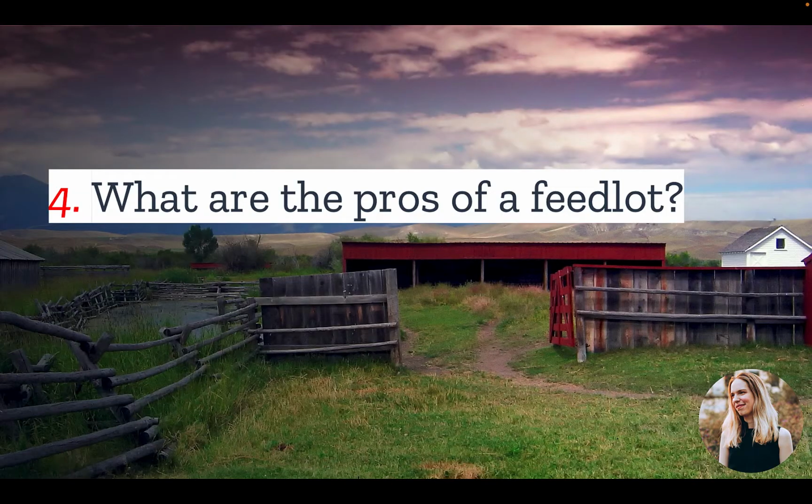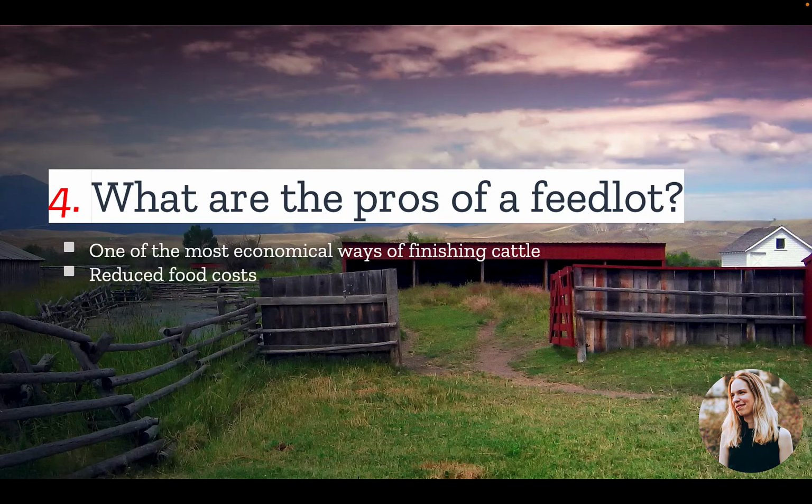Number 4. What are the pros of a feedlot? Primarily, feedlots are one of the most economical ways of finishing cattle. This is because cows are fed corn and grains rather than grass, which reduces food costs and also fattens cows faster. Overall, this means meat production is increased.